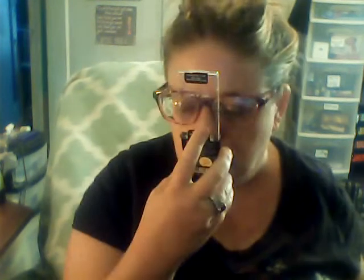Then I have this one too. I actually won this one in a giveaway as well. I'm getting sunburned. And you got your brow bone, your crease, and your eyelid. And I love this palette as well. This is a very good palette. It doesn't smell bad, but it's good.